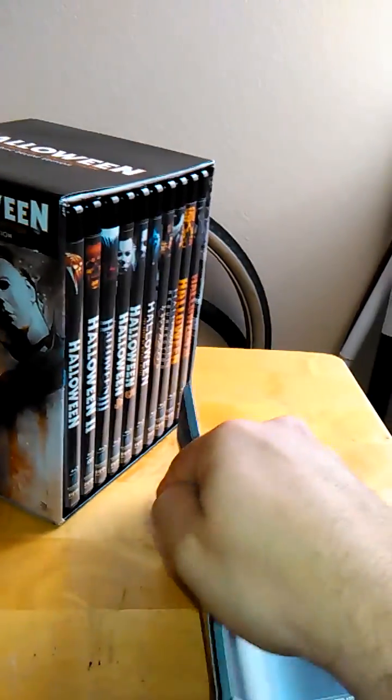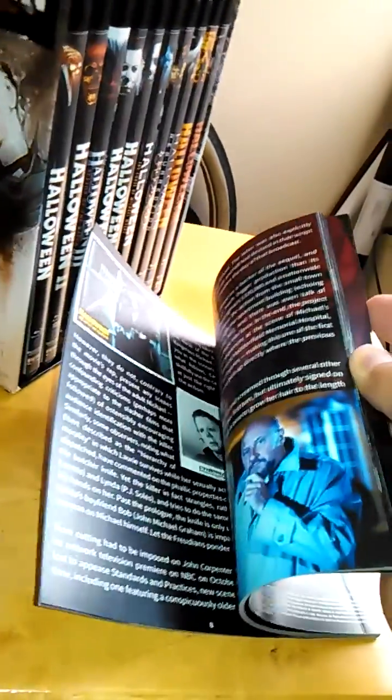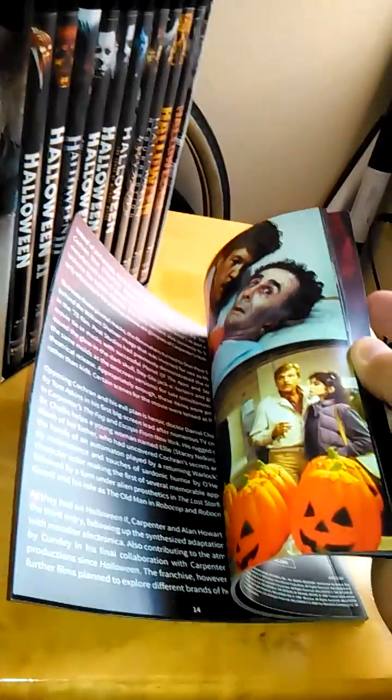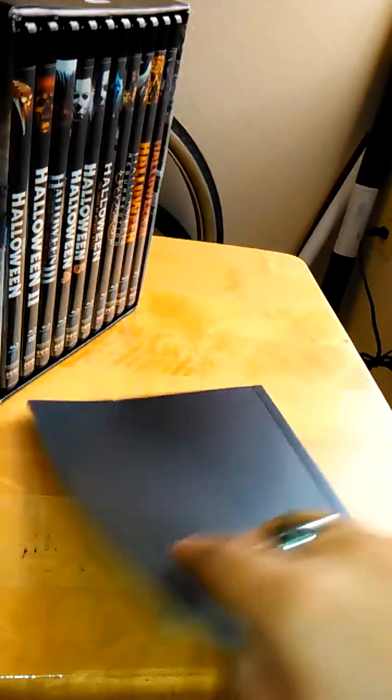So you can see you got the book. It tells you all about the Myers, and tells you all about what's taking place in all these movies. So you can see John Carpenter. You can see Jamie Lee Curtis. And yeah, basically that's all you can see. It's just the book. Gives you all the info and all the detail.